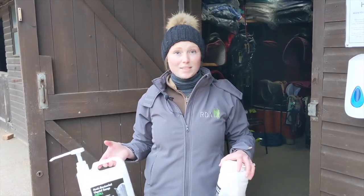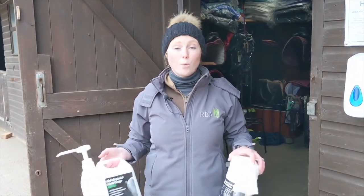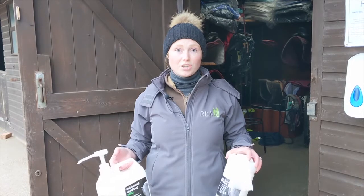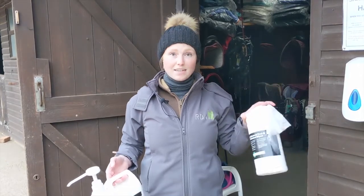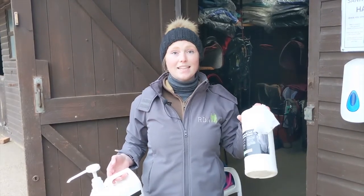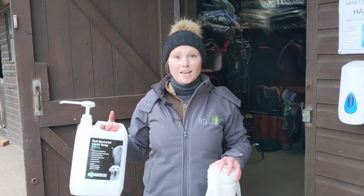I just want to talk to you a little bit about tack cleaning. Sometimes our horses are used more than once in a day, and it's important to stagger out the sessions to allow us a little bit of time to clean down the tack. We use these disinfectant wipes between sessions, and then at the end of the day they're given a good going over with the disinfectant soap.